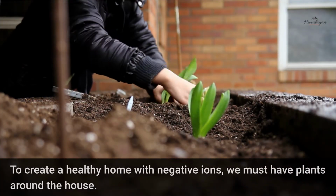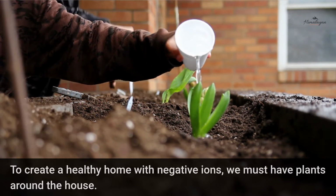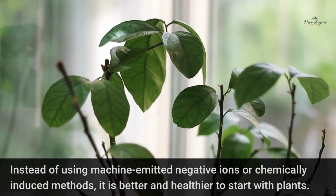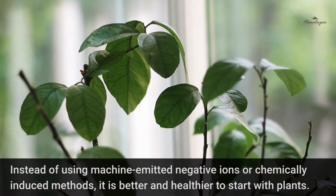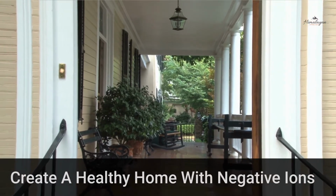To create a healthy home with negative ions, we must have plants around the house. Instead of using machine-emitted negative ions or chemically induced methods, it is better and healthier to start with plants. Create a healthy home with negative ions.